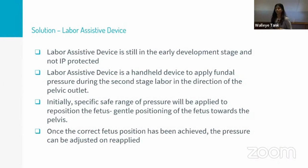So that was the problem. And what is the solution for this problem? The labor assistive device. The labor assistive device is still in the early development stage, and it is not protected by IP yet. It is a handheld device to apply fundal pressure during the second stage labor in the direction of the pelvic outlet. This will ultimately reduce the second stage labor duration, and it would speed up the delivery process. The main thing that I want to emphasize here is the controlled and safe range pressure this device would be able to provide.